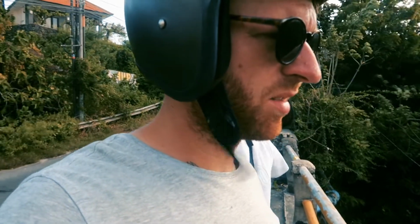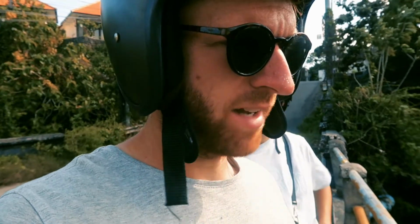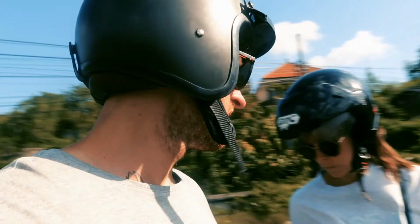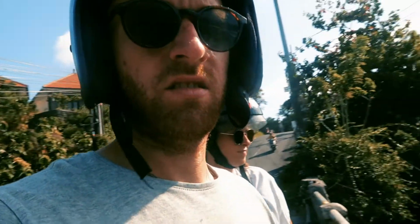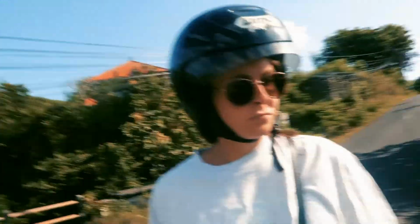So this is the quite famous Padang Padang beach everyone is talking about, and which is also highly recommended. But it is just crowded and packed with people, and we would have to pay 15,000 per person for a beach. I mean, most of the beaches are for free, and only because this one is so famous. Okay, what do we do now? Going to the other beach? Yeah.